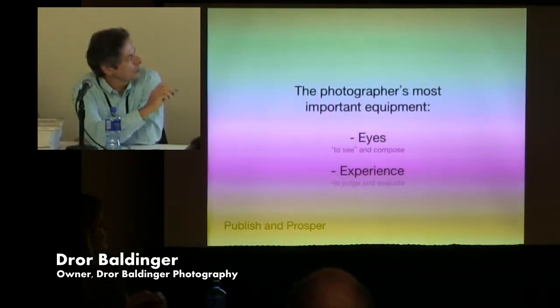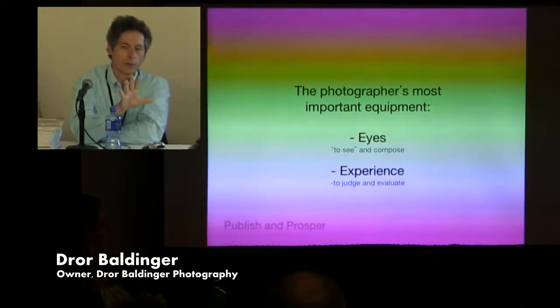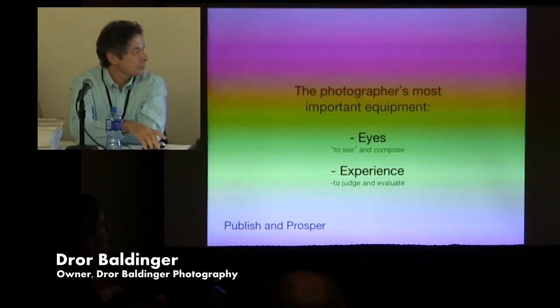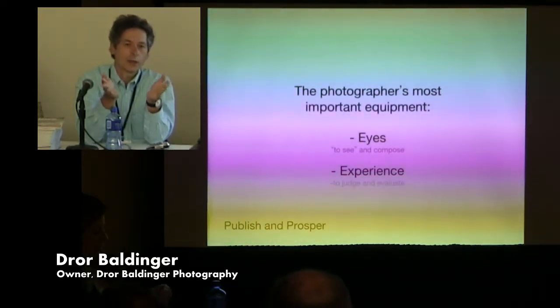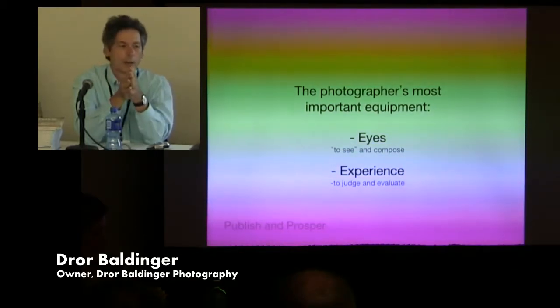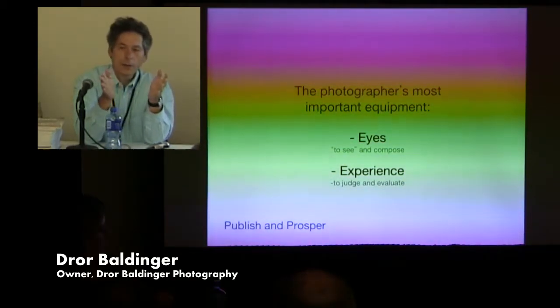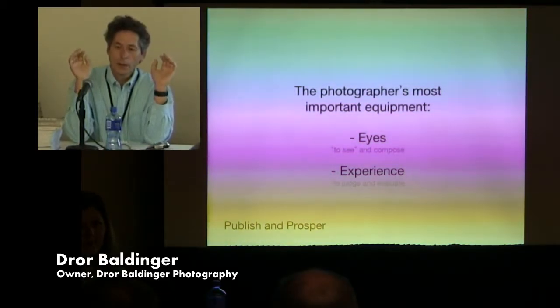Now, the photographer's most important equipment will be your eye and your experience. Because during the day, architectural design is all about decision making. You make thousands of decisions in the process of design. You make two wrong decisions, the client is all over you. But they forget that you made thousands of decisions in the process.